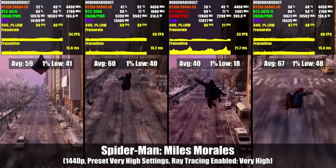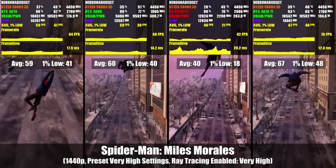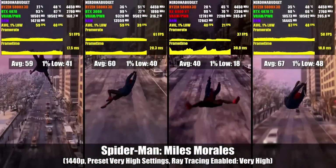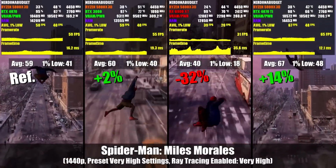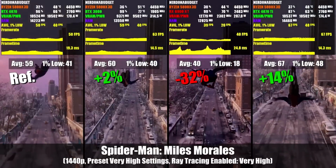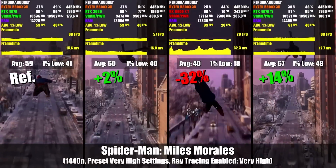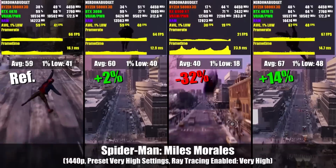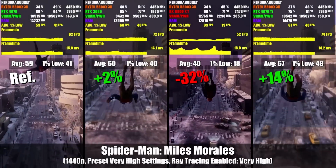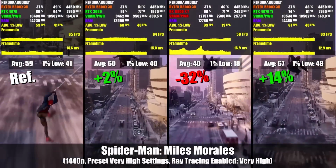And one final look at ray tracing performance, we see a similar trend to what we saw in Cyberpunk. 4070 and 3080 are neck and neck with each other, 4070 Ti is a clear winner, and of course the 6900 XT is the worst performer. The message is pretty clear here. If you care about ray tracing at all and plan to use it, do not get an AMD card, especially at this price range right now.